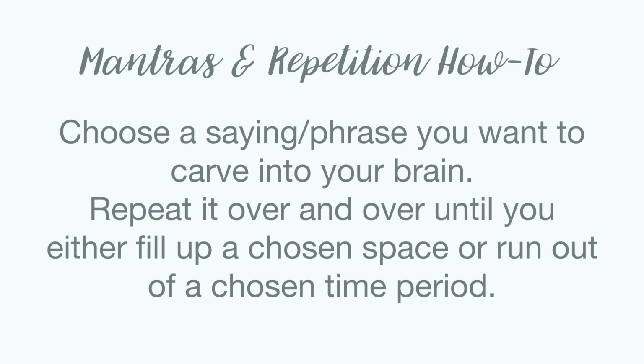So if you take a phrase and try to carve the opposite of that into your brain, you're literally making those neurological pathways change. You're changing the way in which your brain functions and thinks. And that can lead to major changes in boosting your self-worth and feeling worthy of things, in your stress level and your anxiety and so much.